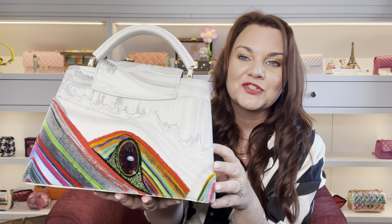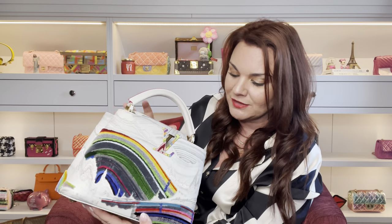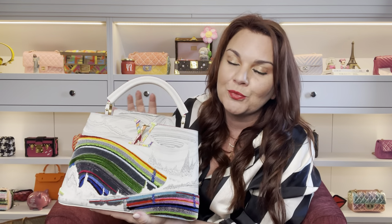I bought this one because I absolutely loved it. I think it's a piece of art. I think it's just a stunning bag. And I have used this bag quite a lot for it being such a piece of art. I probably thought at the time I was never going to use this bag. I've used it so much more than I thought.